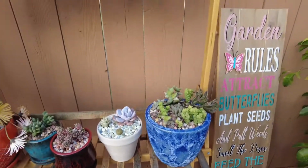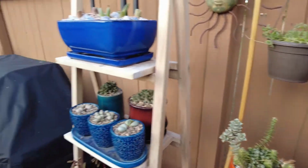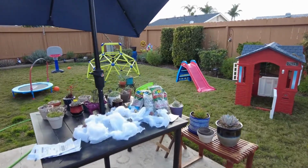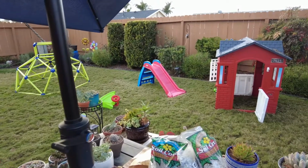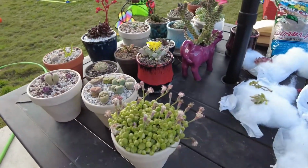So yeah, that's kind of been a little walkthrough, a little tour, a little something of the plantos. If I can figure out how to turn this camera around. I did it! Anyway, that's been my video.